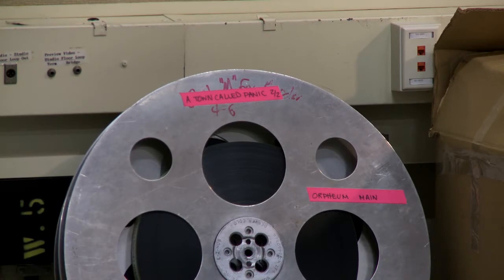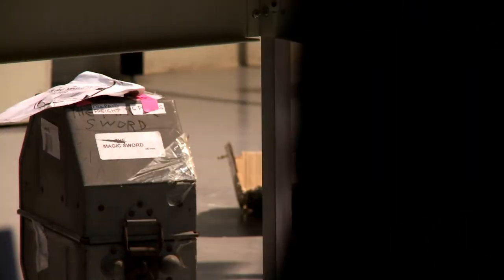You can see over here there's A Town Called Panic sitting on the floor there that has been spliced together. It's on 2 reels now. It has a leader on either end that tells the projectionist which reel to thread up first, and that film will go to the Orpheum, be shown there, and then after it's shown, it will be broken back down into the cases.